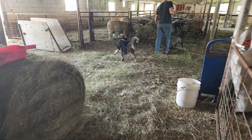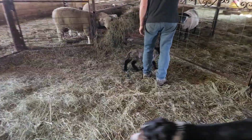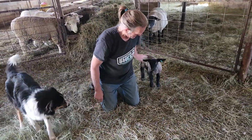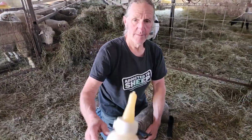Okay, we're back at the farm. We're just gonna feed this little guy because we're a little bit late. He's got no bandages on his legs and looks pretty mobile to me and right up on his tippy toes. You'd never even know he had a problem.